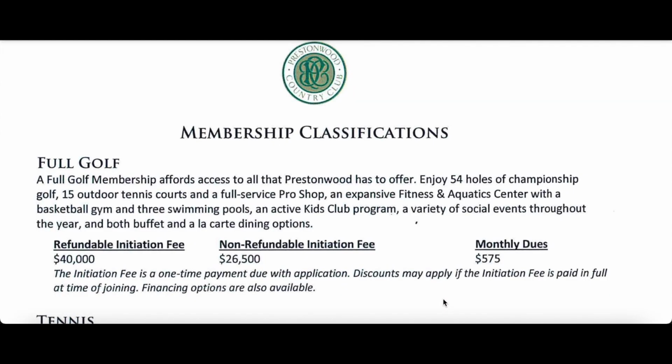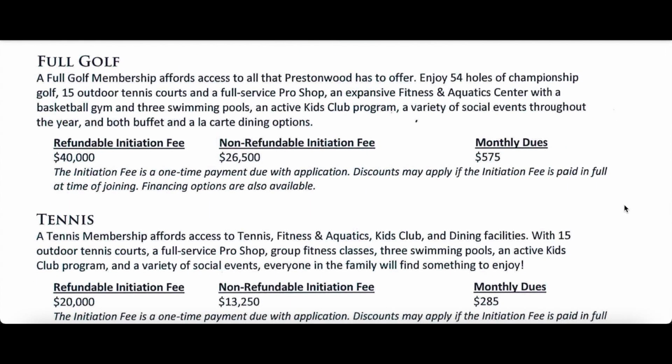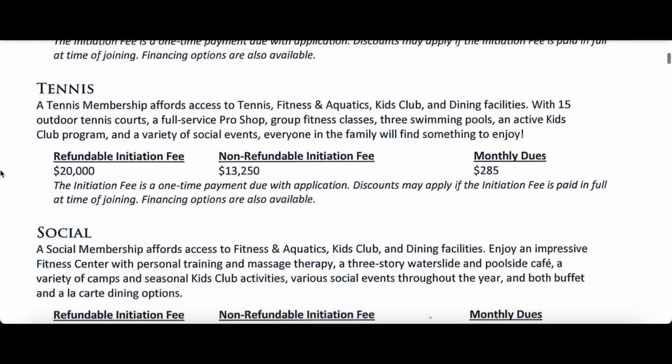Now, this is where you can turn your pockets inside out and just dump all your money, because that's kind of what it takes to be here. Now we're taking a look at all the membership tiers and fees that are associated with the country club. So up top, we have full golf membership. Feel free to pause the video if I go a little quick, but full golf membership includes everything that the club has to offer. All the amenities, everything is included, and you can see the fees below.